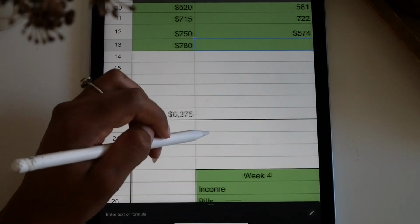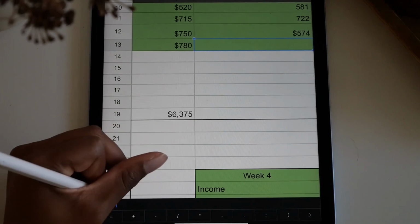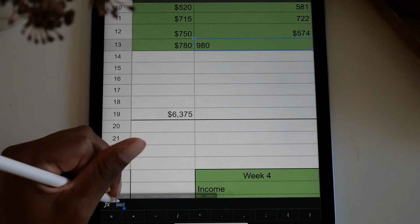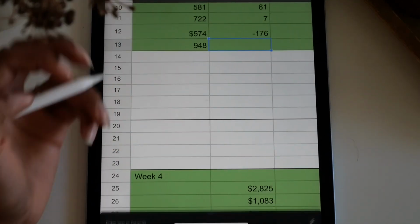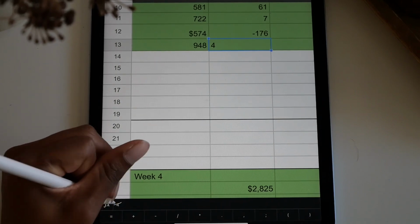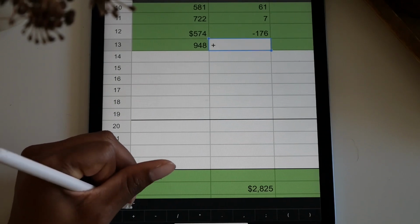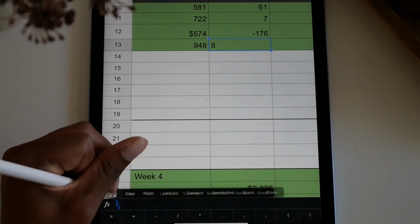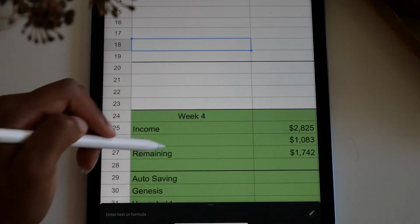$176. And then the last one, we expected to make $780, and my fiance actually got paid $980, or sorry, $948. So we're gonna put $948. And then we're gonna go over to this column, and that is a positive difference of please work for me, $168. Oh, it does not want to cooperate. 168. All right. So there are our numbers for the week in terms of income.